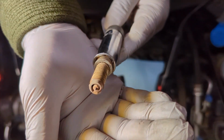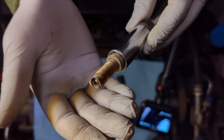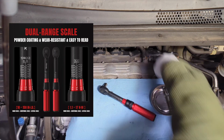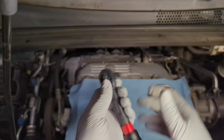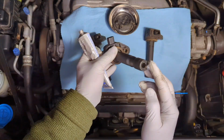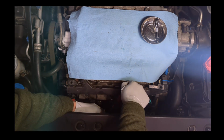When reinstalling spark plugs, remember not to over-tighten them. On new spark plugs, do not use anti-seize as they are usually pre-greased already. For precision, I use a torque wrench, like this Thorstone 1/4-inch torque wrench. 17 Nm max, just under 18 Nm spec for spark plugs. It's ideal for tight spaces and low torque applications. Before inserting the coil packs, give them some care with just a little bit of dielectric grease. 10 Nm for coil pack fasteners.